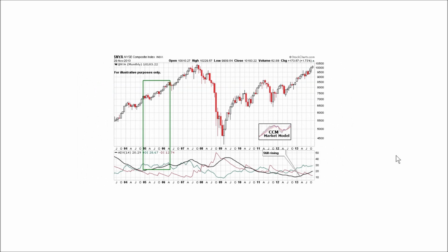This is the monthly chart of the NYSE composite that we've looked at in the past. Again, the point of showing it, this is a monthly print now where we have a strong and relatively new trend here. This point here looks similar to this point here where the stock market continued to gain for some time.